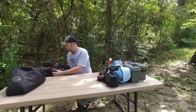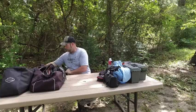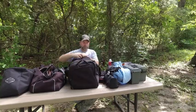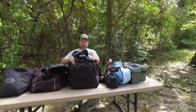Should be everything, right? No. So the reason there's a luggage rack on top of the tour pack is you're going to carry some luggage. Oh boy. Yes, more stuff. What do we got here? Probably overkill, but what the heck.